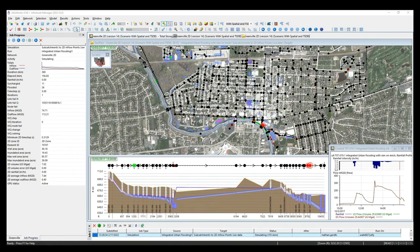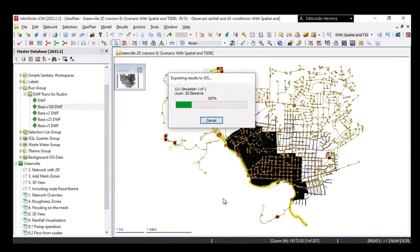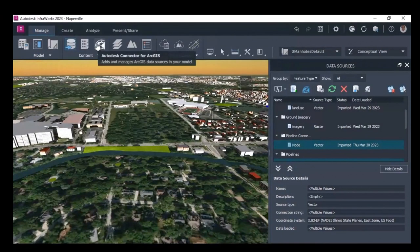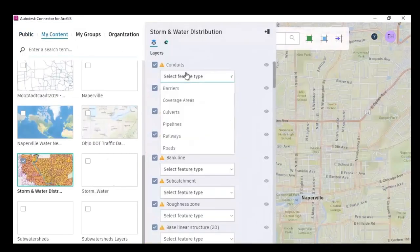Okay, this is 2D, and there's been a lot of 3D here today, so I'll give you a similar view in 3D. This is the same sort of thing, but it's a different visualization. It's in InfraWorks to demonstrate how it fits in with ICM. And here he's importing some of the information. And the next thing you do is you add in your ArcGIS layers to add real-world context to it.